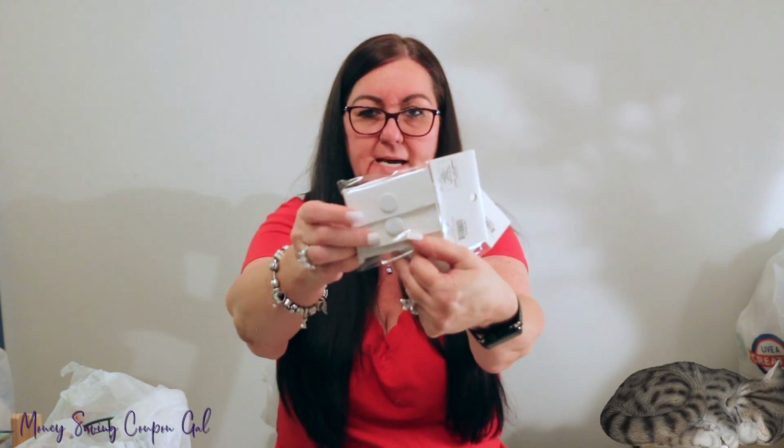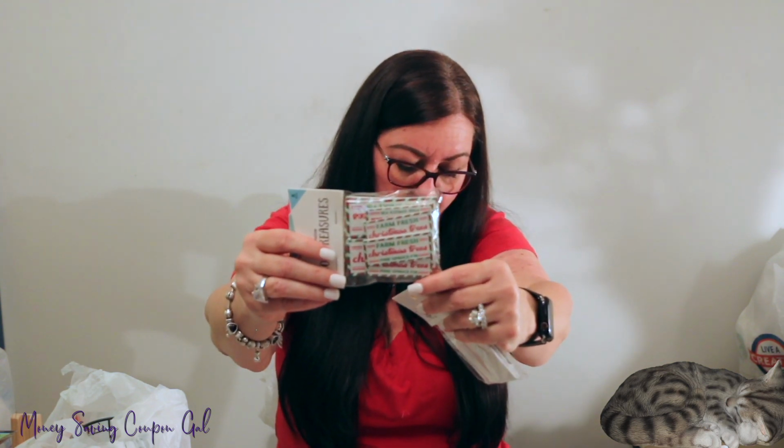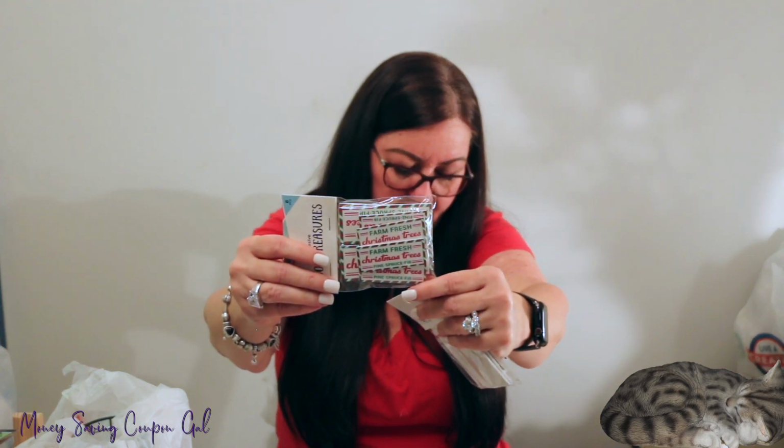And then they have these little wood pieces, and they have little pop dots on the back. And I think those are stickers on the back. Oh yeah, adhesive. So they're stickers, so you could put these on cards or whatever. This one says Farm Fresh Christmas Trees, Pine, Spruce, and Fir. And I bought 2 of those. And they are normally $1.99, and they were only 20 cents.